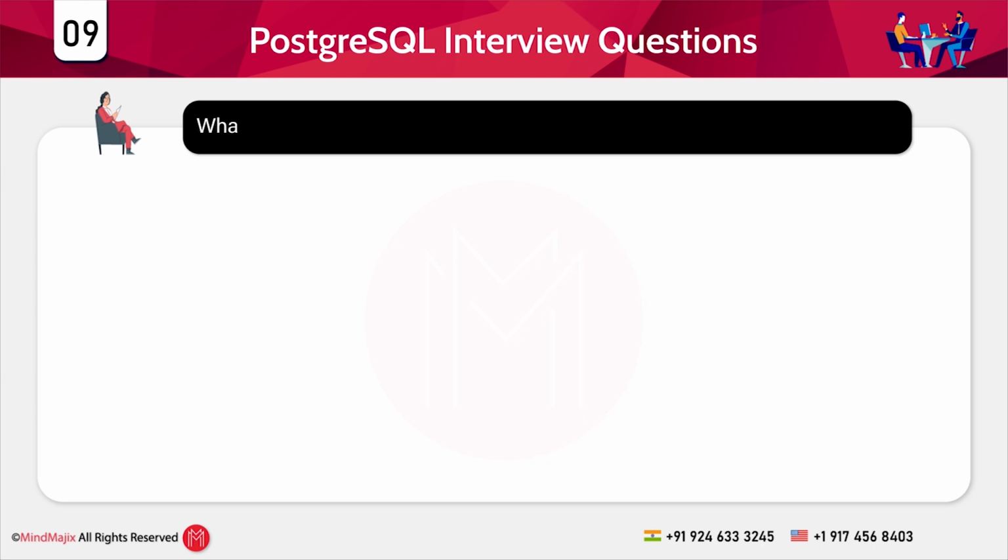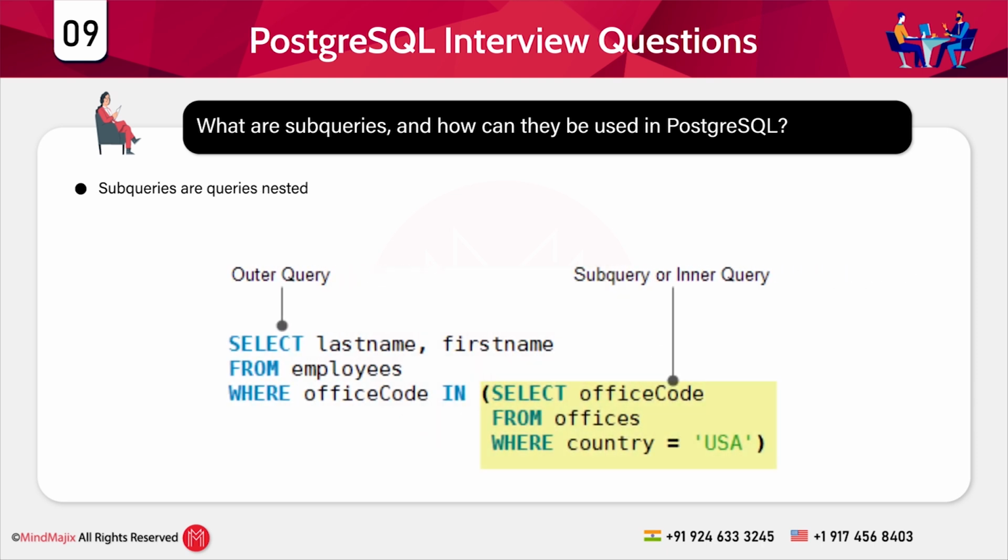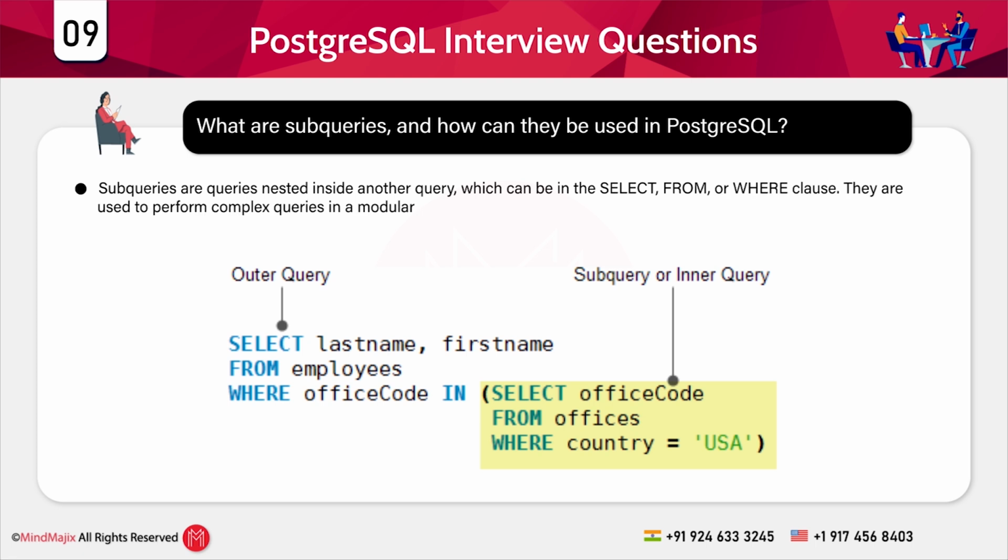The next question is, what are subqueries and how can they be used in PostgreSQL? So guys, subqueries are nothing but nested queries, like one query inside another query, which can be in the select, from, or where clause. So basically they are used to perform complex queries in a modular way. Subqueries can also be used to filter the data, compute the aggregate values, or even generate temporary results that can be joined with other tables as well.